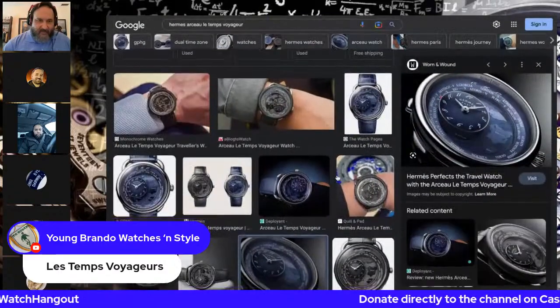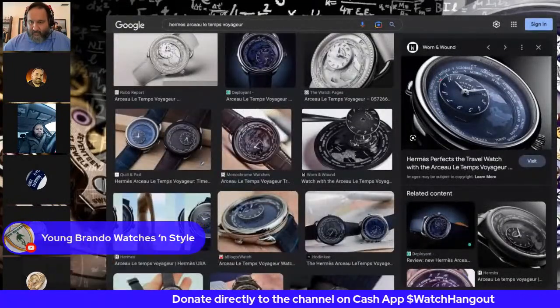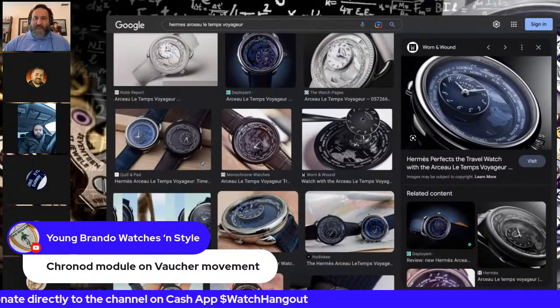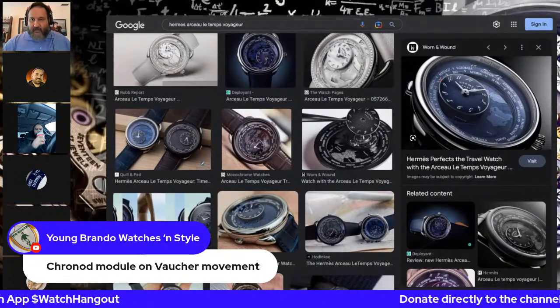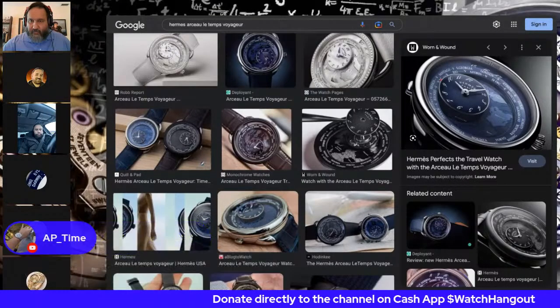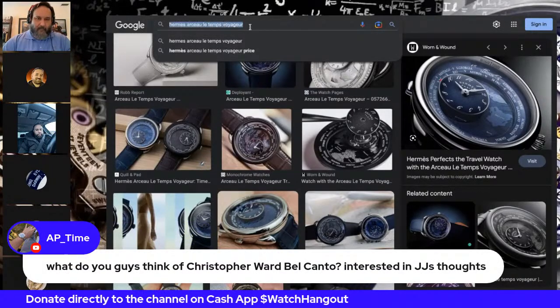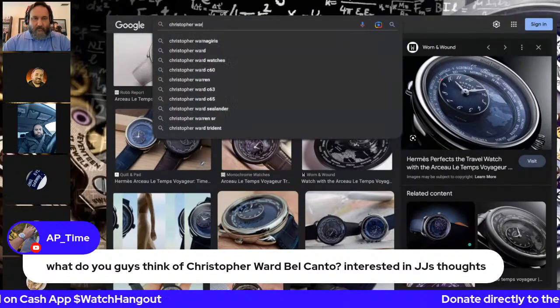Grenade module on Vacheron movement. Thank you, Young Brando. Oh, and I just learned where else the Vacheron movement was used from Young Brando's channel like three nights ago, I think. So we actually had another call-out, Christopher Ward Belcanto. You know who owns Vacheron, right? The Belcanto. It's called Vaucher, by the way. Okay, Vaucher.